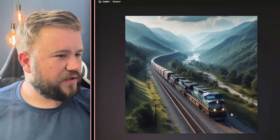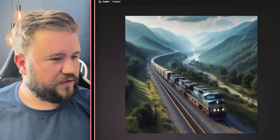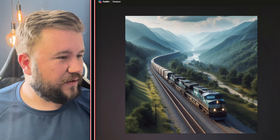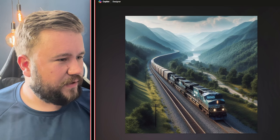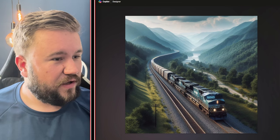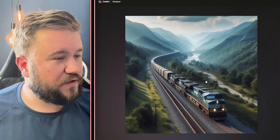Option number one is interesting. It looks like we've got Norfolk Southerns, I would say, the closest thing I can get to these. Looks like maybe three engines, and maybe a bunch of auto racks behind it. Double main line. Some hills, lots of mountains, a big valley with a river, a dirt road, and lots of trees. No civilization. This could be feasible.